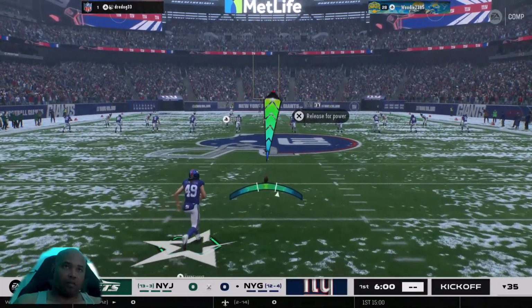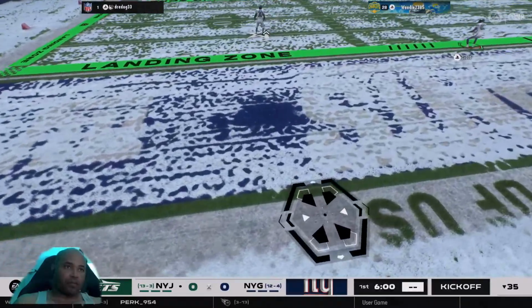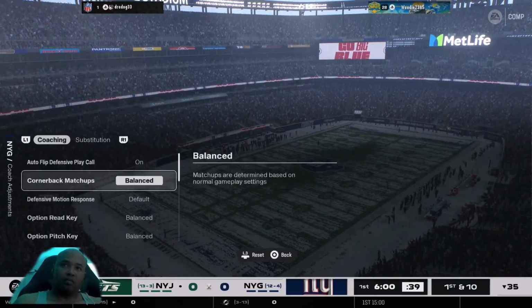To kick off, here's Ryan Stonehouse. And we're off from MetLife. And this will be a touchback, so we're going to need our first snap to see the first action of this game.